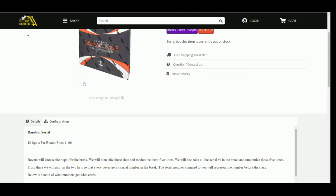We'll then take those slots, randomize it 5 times. We'll also take all the serial numbers in the break, randomize those 5 times. From there, we'll pair up the two lists so that every buyer gets a serial number in the break. The serial number assigned to you will represent the number before the slash.